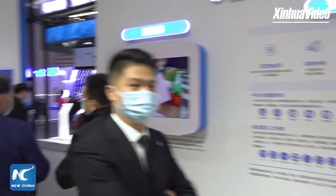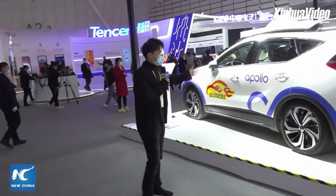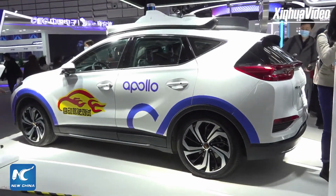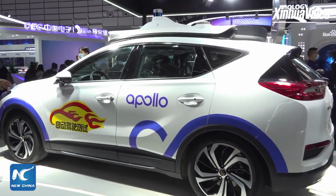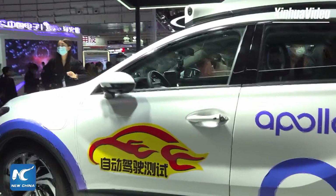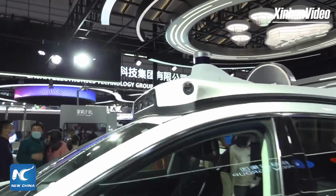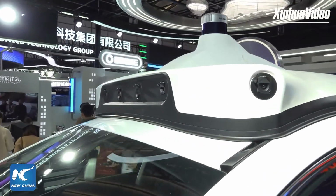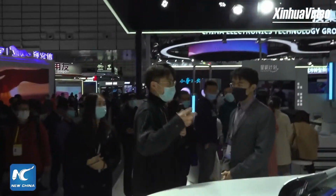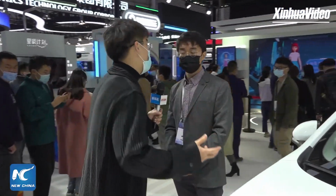So we have seen that on my left hand, this is a self-driving car. As we can see, there are many sensors on the top of the car. And we will see what's new about the car, okay? So could you briefly introduce this self-driving car for us?